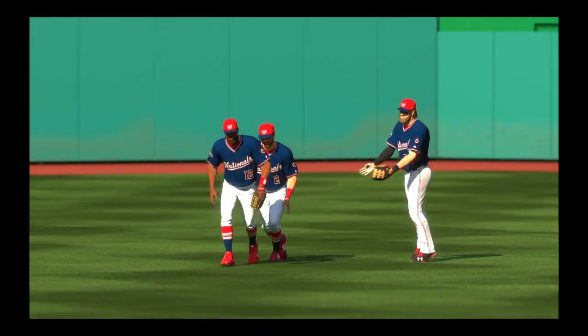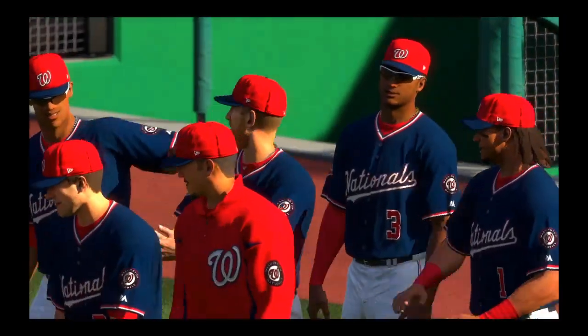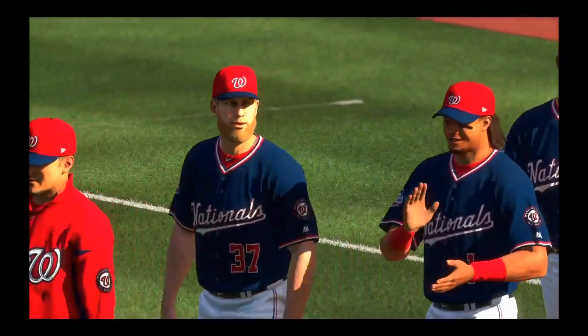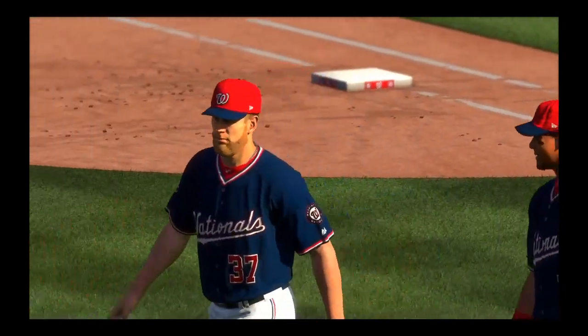7-5 now. Today's game comes to an end. The Washington Nationals used a nice 5th inning to take the lead, and they never gave it back. Strasburg takes home the win. Carlos Martinez struggled and gets the loss after giving up 6 earned.